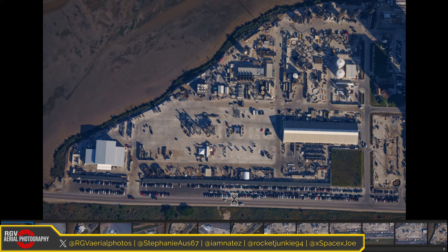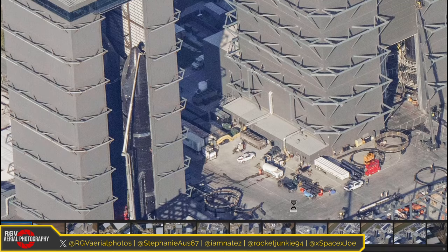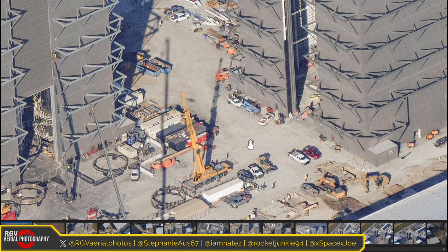I'm just going to quickly jump back here for a second. There was a stand over the last few weeks sitting in this area, a square white stand. It's now missing, and that's because it's the base for a robot welding machine that was put into this Mega Bay 2 through the week.